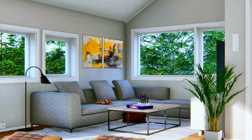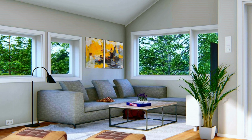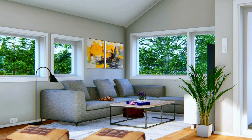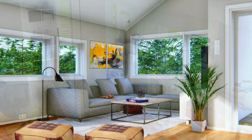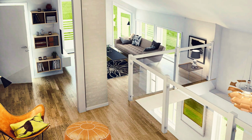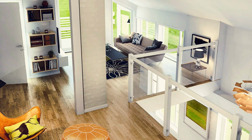Regarding the color palette of these beautiful home interiors, you will see here that the use of lovely accents of shades and colors in an otherwise neutral background are predominantly used to create an amazing atmosphere.